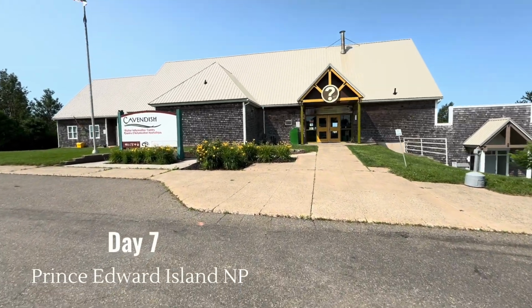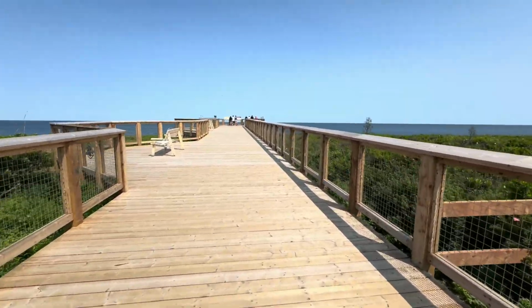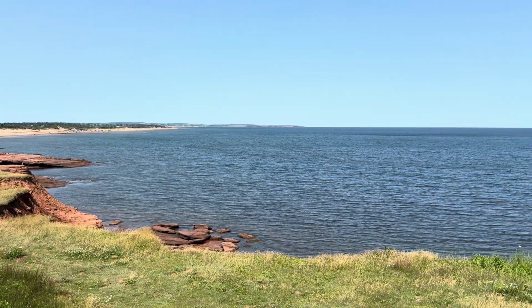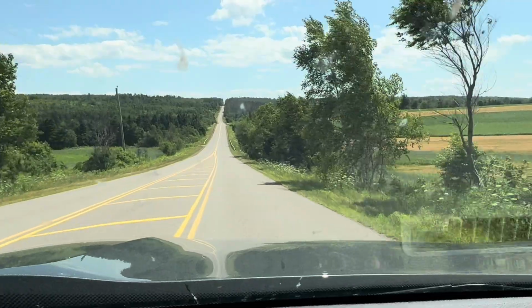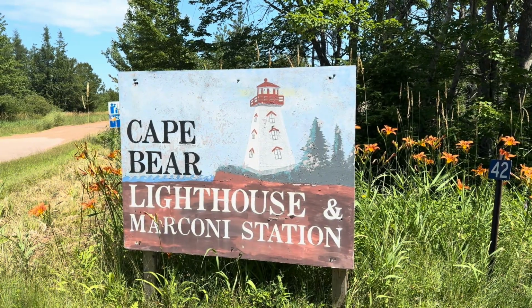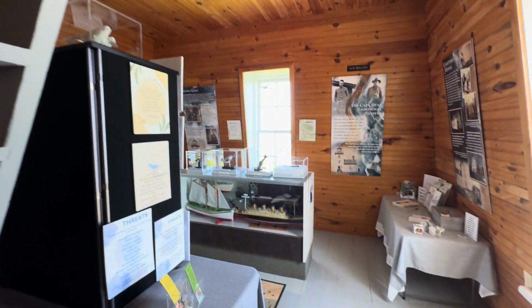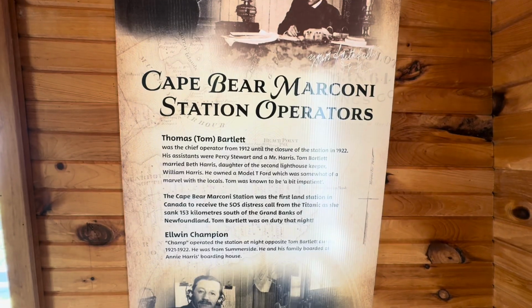The next day, I decided to check out the red cliffs of Cavendish Beach. Then I took a drive to a very famous lighthouse. The Cape Bear Lighthouse received the first distress signal in Canada from the Titanic as it was sinking off the coast of Newfoundland. There's a little museum you can enjoy, as well as the view from the top for just $5 Canadian.